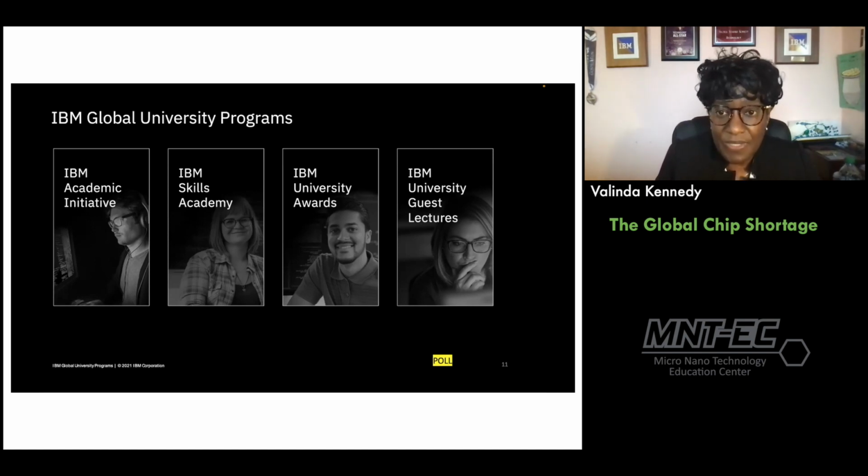And our HBCUs need these resources and need the funding because they want to have the opportunity for their students to do things in Internet of Things and cybersecurity and cloud computing and quantum computing. So of the 105 HBCUs out of the 4,300 universities, they graduate 27% of the Black talent in science, technology, engineering, and math. So hopefully that answered your question.